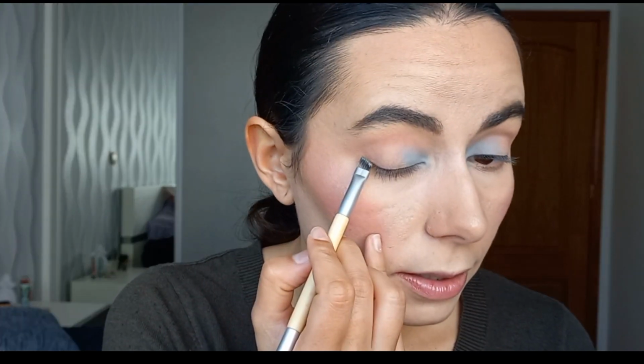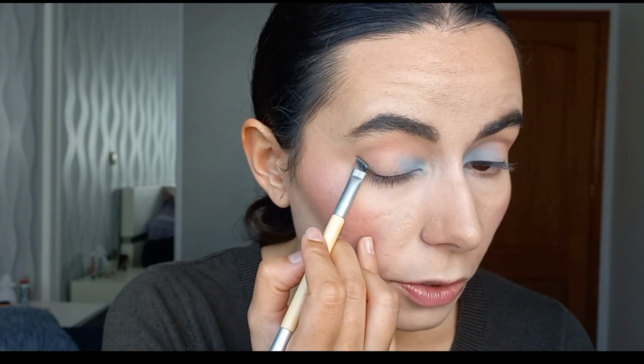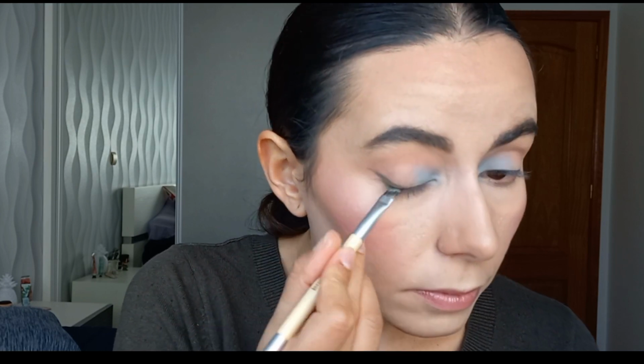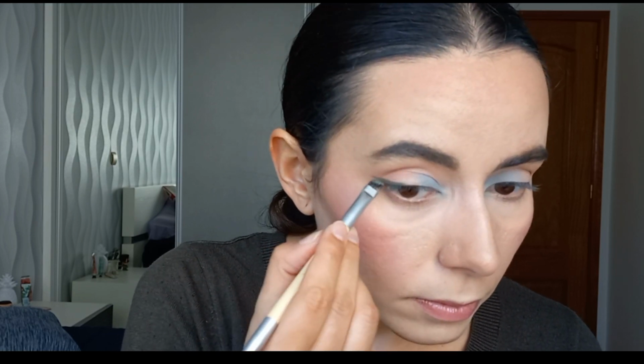I'm just gonna be using an angled brush and picking some of this, which is kind of crumbling everywhere, and let's see if I can do a noticeable wing. So this is kind of my wings done. They are not perfect, but that's okay.